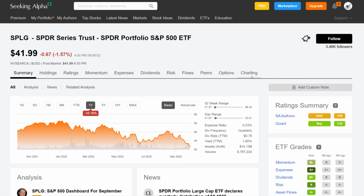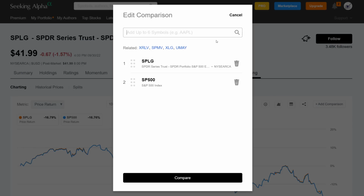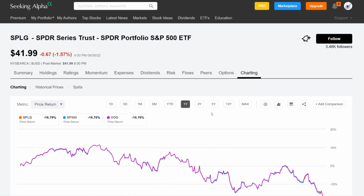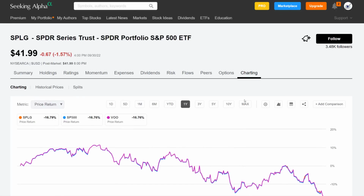Interesting. Let's do one thing really quick. And let's chart it with VOO. I'm just curious to see how it compares to VOO. Is it the exact same thing? Yeah, you can't even see the two colors here. It's the exact same thing. So it's the exact same thing as VOO. So you got the S&P 500.